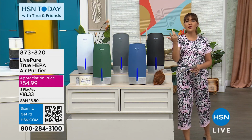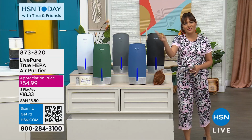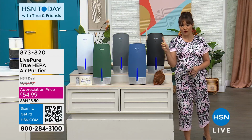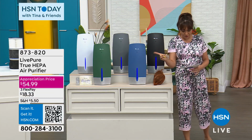But I get it. You're like, I would love an air purifier, but it's money after that. You have to buy filters. It's an ongoing cost. Permanent filters in this. Once you have made this purchase, you never have to buy anything again. It's almost half off. From LivePure, $54.99 for a $100 air purifier.